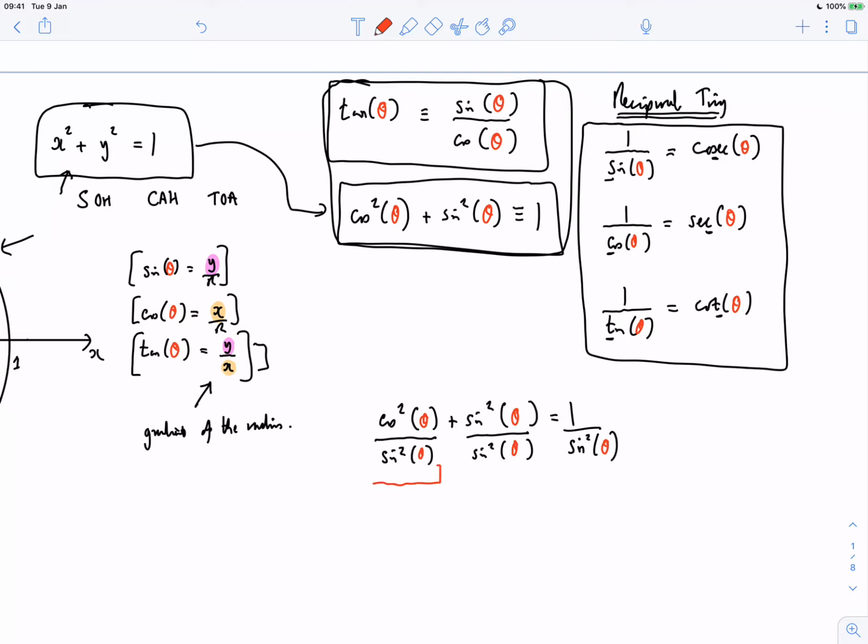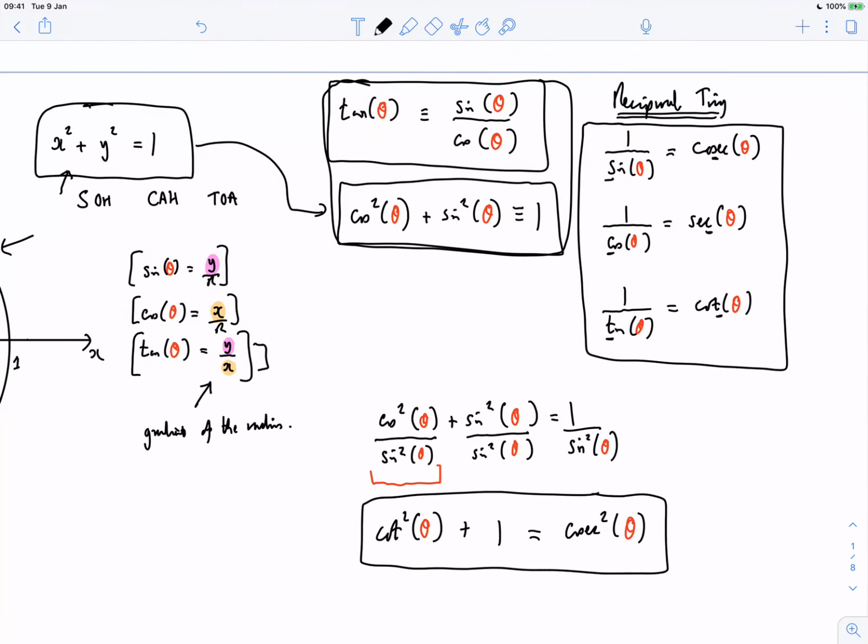Well, the first term, cos over sine, is the same as tan, but flipped, isn't it? Because it's the other way around of sine over cos. So the first term is just going to be cot squared. Sine squared over sine squared is just 1, because it's the same top and bottom. And 1 over sine squared is cosec squared. So already, we've got cot squared plus 1 equals cosec squared. Lovely jubbly.